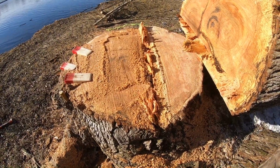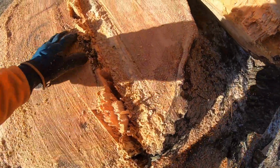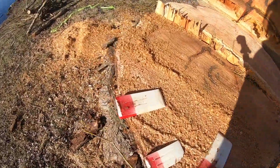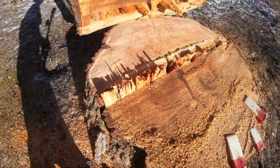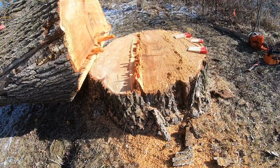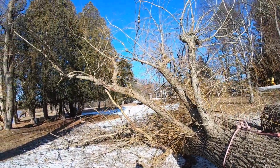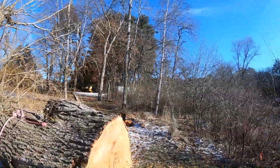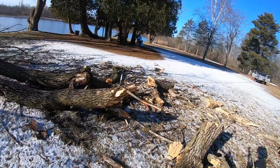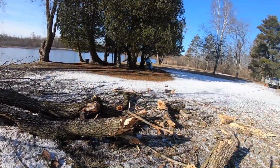Not quite a 4-footer. Worked out great. We didn't hit nothing on the way down. Wasn't much left of that tree. I think what I'm going to do is this one stand alone.